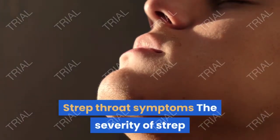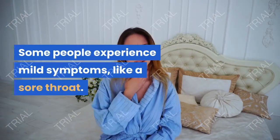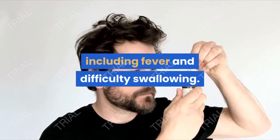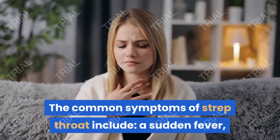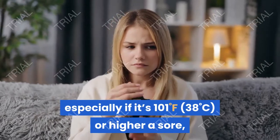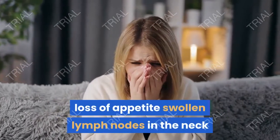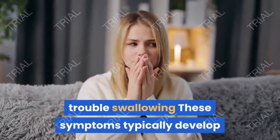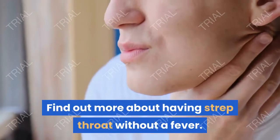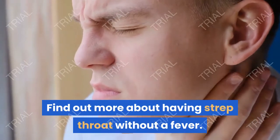Strep throat symptoms. The severity of strep throat can vary from person to person. Some people experience mild symptoms, like a sore throat. Other people have more severe symptoms, including fever and difficulty swallowing. The common symptoms of strep throat include a sudden fever, especially if it's 101F, 38C, or higher. A sore, red throat with white patches. A headache. Chills. A loss of appetite. Swollen lymph nodes in the neck. Trouble swallowing. These symptoms typically develop within 5 days of exposure to the strep bacteria. Find out more about having strep throat without a fever.